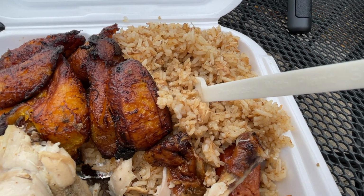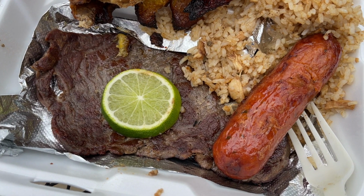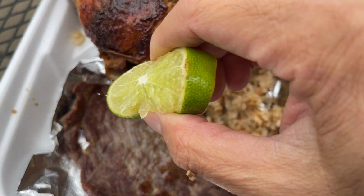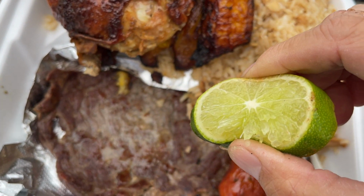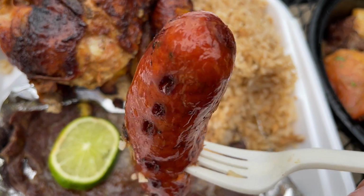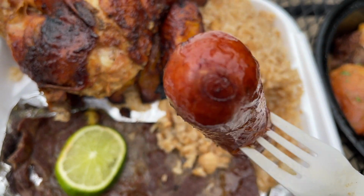So the chaufa is the Peruvian version of fried rice. And it actually is a loan word from the Cantonese chow fan, which means fried rice. So I got that. And it comes with a pork sausage and a beef sausage, what they call a beef sausage. It looks like a flat piece of steak, really flat. And the sausage is a link. Reminds me of those Texas links I saw when I was in Texas. Those barbecue links that they serve there in Central Texas.